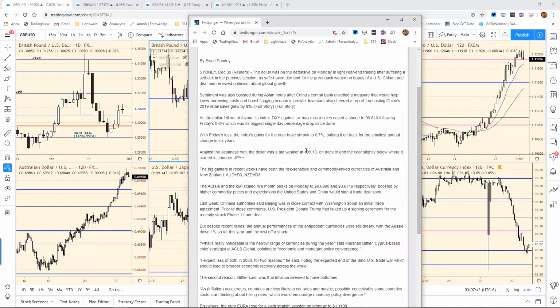The big gainers in recent weeks have been the risk-sensitive and commodity-linked currencies of Aussie and Kiwi. They both scaled 5-month peaks on Monday. Last week, Chinese authorities said Beijing was in close contact with Washington about an initial trade agreement. Prior to those comments, President Trump had talked about a signing ceremony for the recently struck Phase 1 trade deal. But despite recent rallies, the annual performance of Antipodean currencies was still dreary, with the Aussie down 1% so far this year and the Kiwi off a shade.